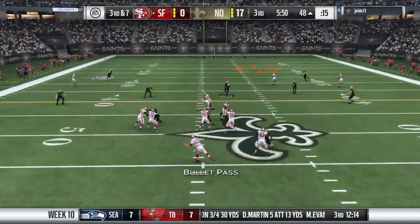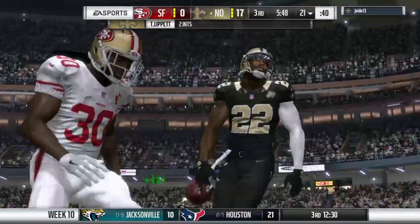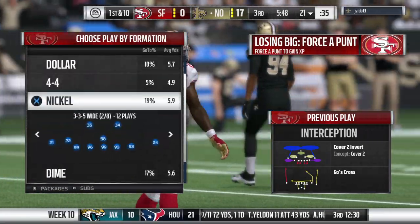Throwing on third down, Simeon, and his pass is intercepted for the 4th time today. A great read, and it's picked off. And his guys are going to take over at the 21-yard line.